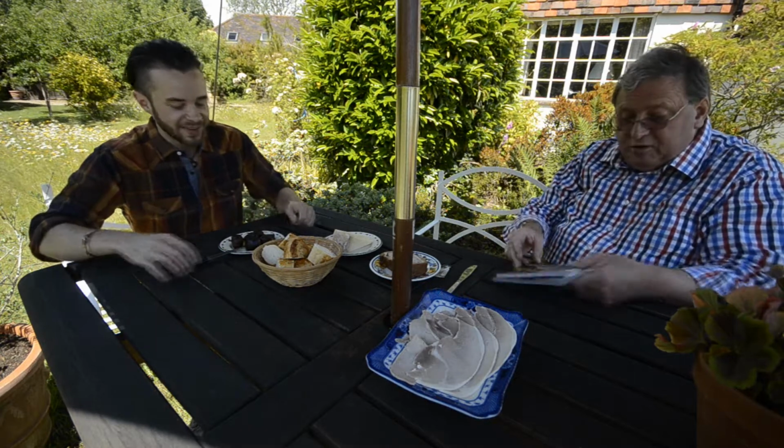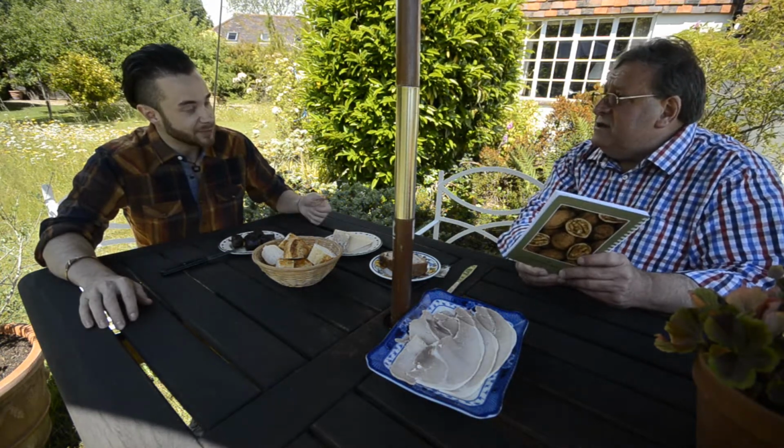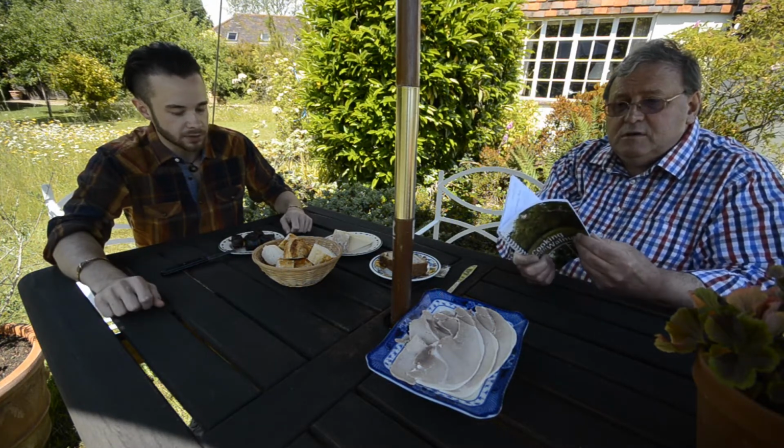I don't know how you can make them look more appealing. I mean, they are what they are. They go absolutely as black as your hat the minute you put them in the brine and the vinegar. But if you're chopping them up and putting them with different things, cheese and biscuits and hams and things, that doesn't matter, does it?